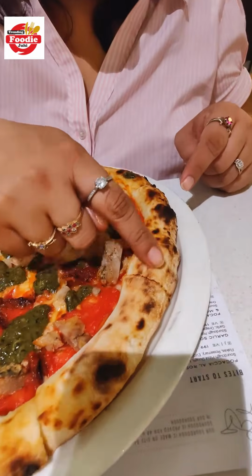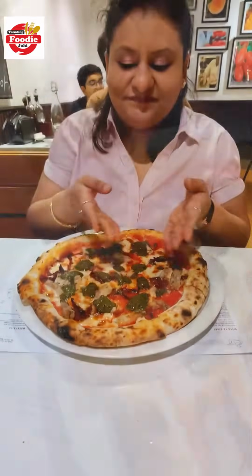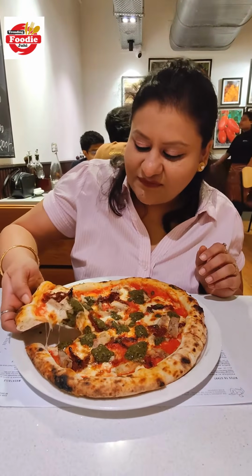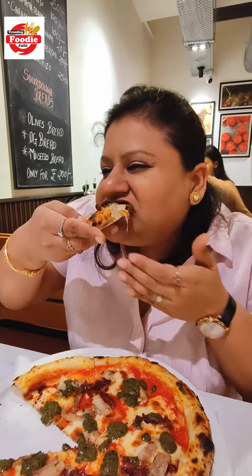Then came the second pizza, which was the chicken pizza. It was loaded with roasted chicken pieces, cheese, pesto sauce and some sun-ripe tomatoes. You can see the edges of the pizza. It was well baked, light, airy and fluffy. There was a burst of flavors in my mouth and trust me, this pizza was a flavor bomb. I will rate it a solid 9 on 10.